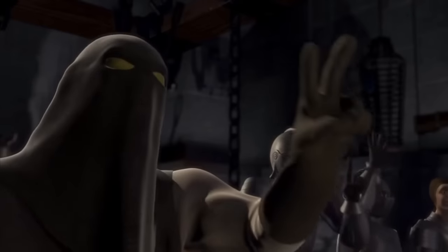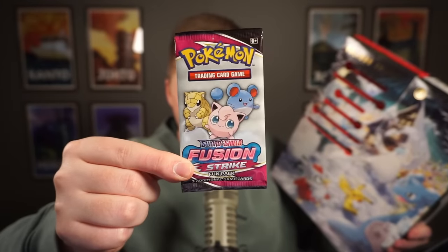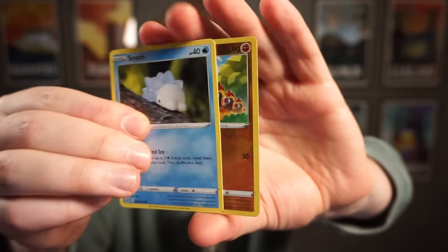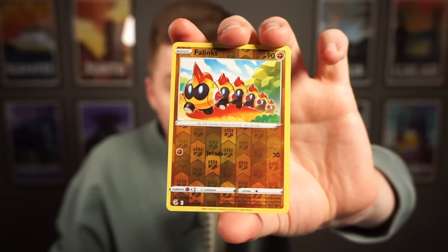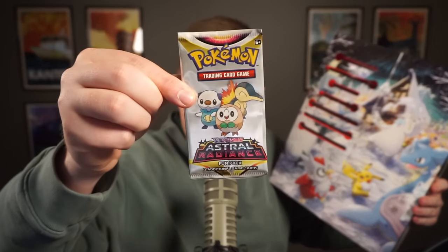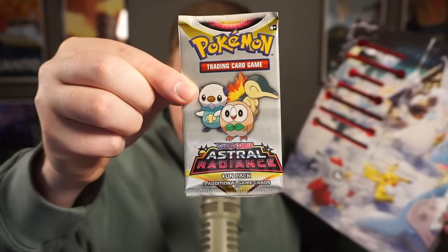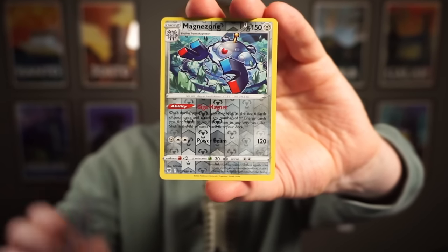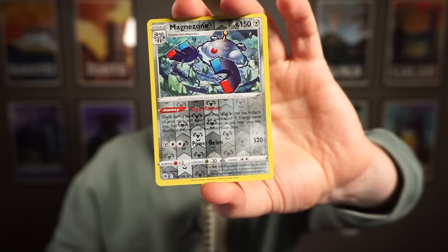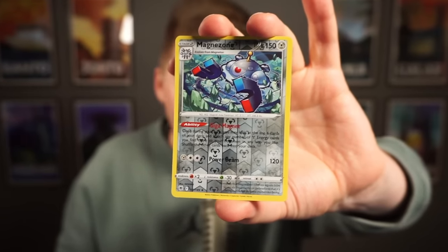Three! Pick up a three, my lord. Oh, it's a fun pack. I feel like they're cheaping out on me. Impidimp. Snom. All right, reverse Phalanx. That's kind of fun. I'll take it. Is this another fun pack? Why is this another fun pack? I want a regular pack. All right, Pontiard. Eevee. All right.